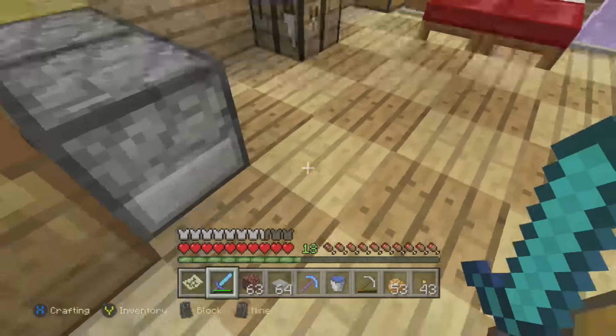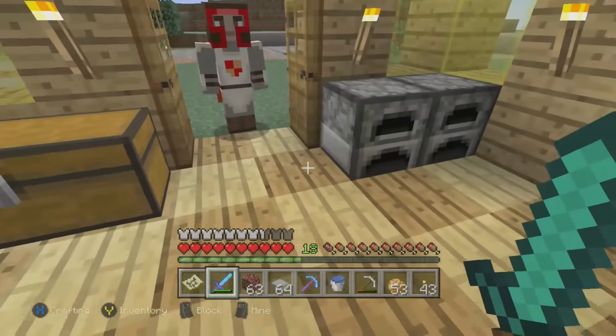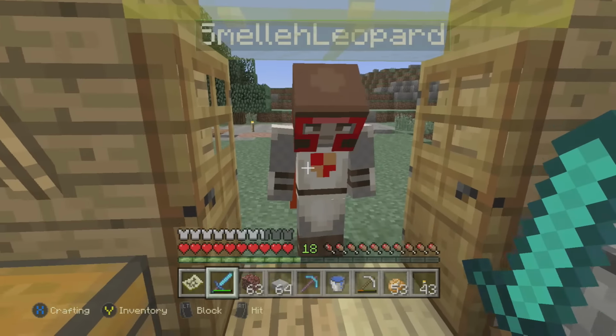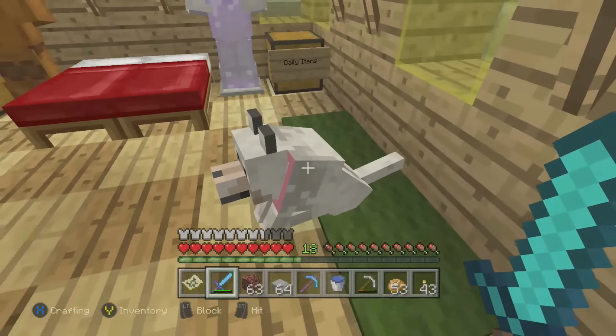So let's see what's inside. It looks like he's used, I think it's spruce. No, it's oak, isn't it? Oak and birch. Yes, so let's see what you've got. You've got your chest, you've got your dog.